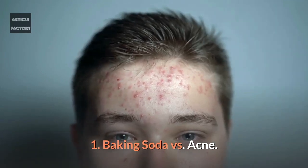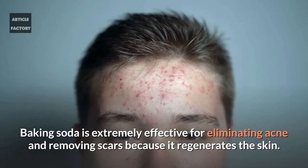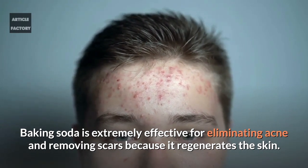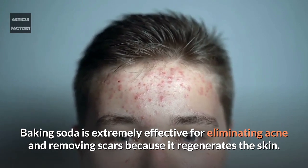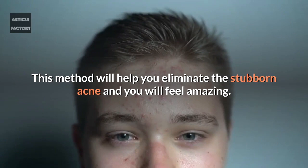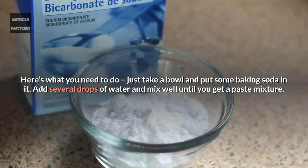1. Baking soda versus acne. Baking soda is extremely effective for eliminating acne and removing scars because it regenerates the skin. This method will help you eliminate the stubborn acne and you will feel amazing. Here's what you need to do.